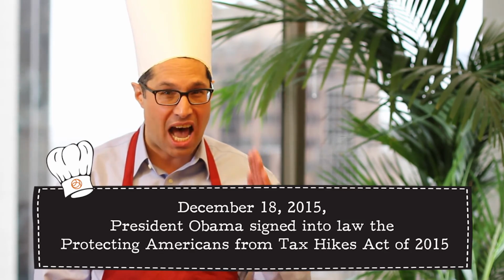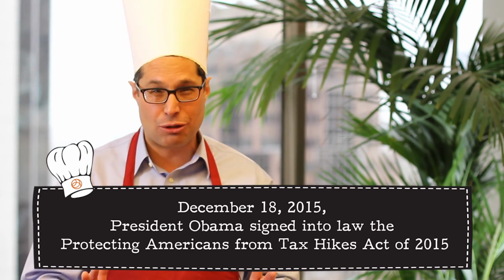One final point. We've got a special treat for dessert today. Previously, the 100% exclusion was subject to sunsets. Each year, Congress had to renew the 100% exclusion. However, on December 18, 2015, President Obama signed into law the Protecting Americans from Tax Hikes Act, which made the exclusion permanent.